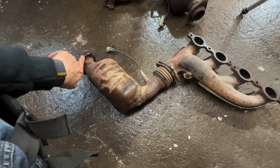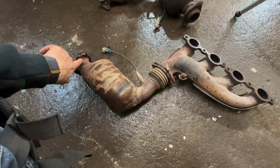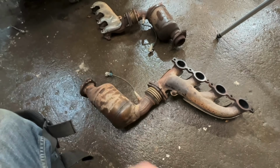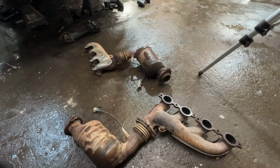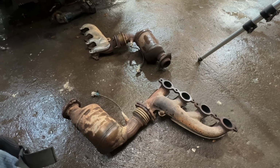Ooh, these are welded. That sucks. We're going to have to cut those and drill them out whenever we put that back. But that's okay. I thought they were. They're seized up tight. Couldn't even get a socket to start on them. We had to cut them.